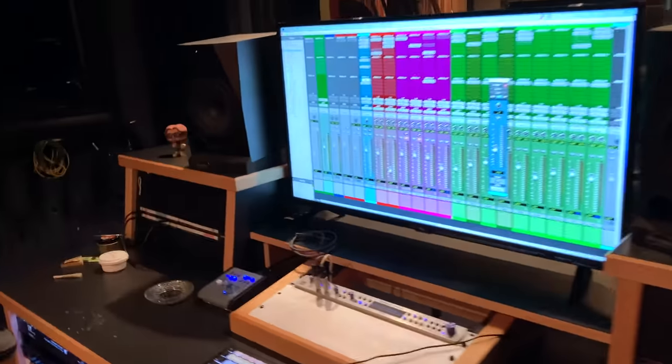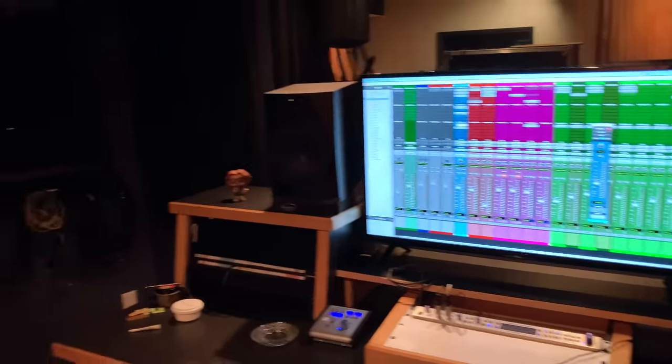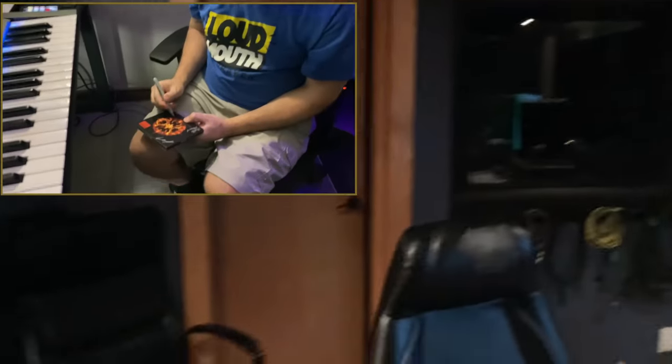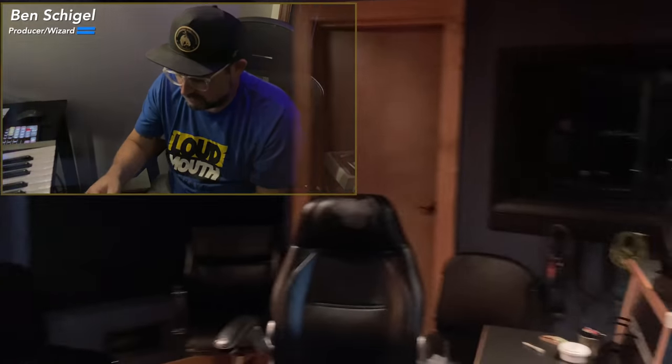So this is the Spider A room, or B room. It was the original A room. This is where The Age of Hell was recorded. Might have seen some stuff in there. Marked it all as vocals. The Age of Hell back in there.